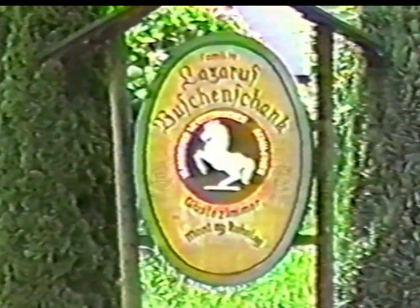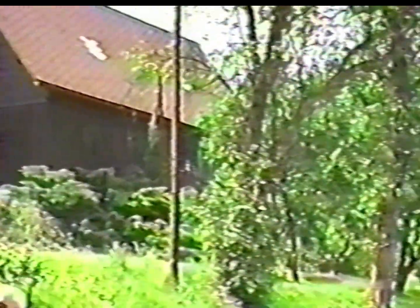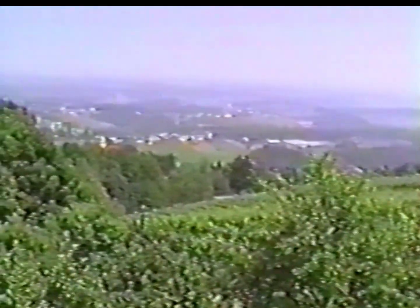There's a baptism going on today. This whole tour today was to the wine country of Austria. And here we stopped at a wine shop to pick up some seltzer wine, one of the local wines in the area. Beautiful view of the valley.